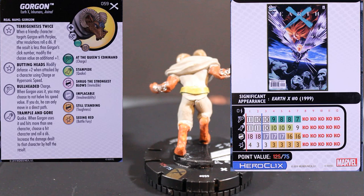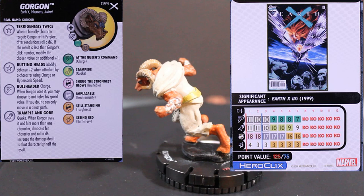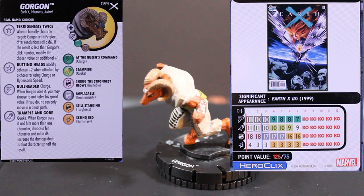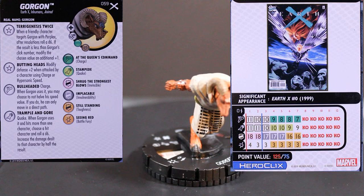So at 125, with that special Quake, he could move a full 11 squares. If it was single target, he would deal 7 damage if he hit and rolled a 6. And at 75 points, he'd be able to move 10 squares. And if he hit a single target, he'd be able to deal 6 clicks. Just a close combat behemoth. I really like him. Looking forward to playing with him because I just love Inhumans anyway. So even if he was terrible, I'd play him. But this guy's really solid.